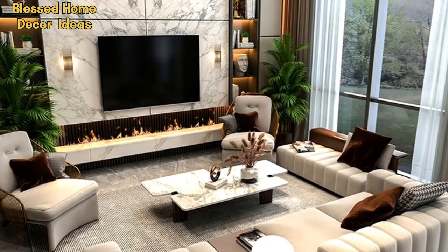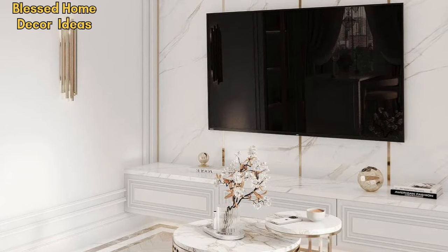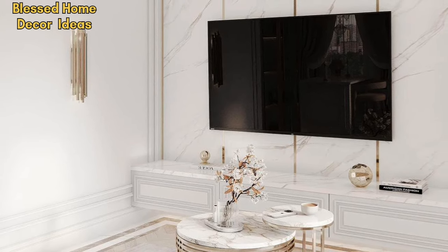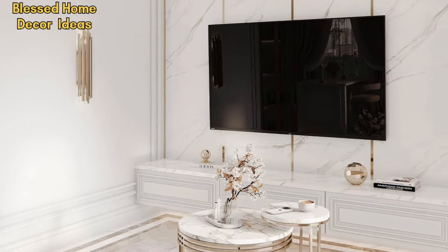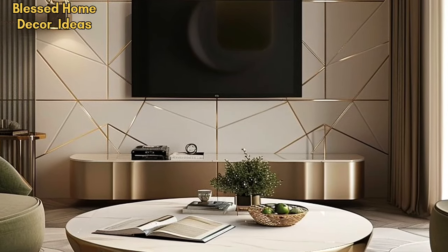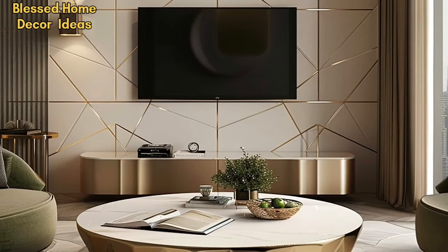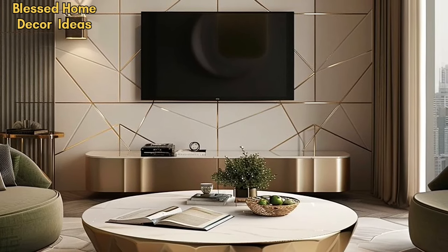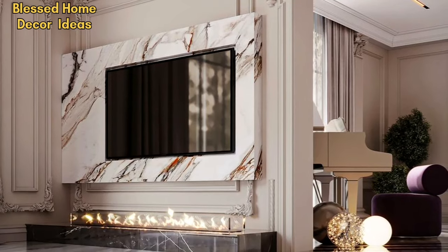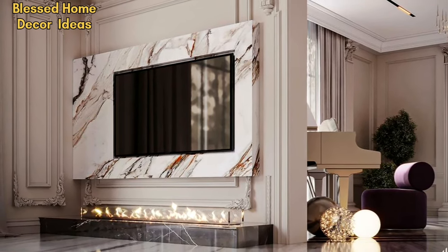Before we can determine the size of your TV stand or TV unit, you must first measure the length, width, and depth of your television. In most cases, a TV is measured diagonally. And remember to measure the frame of the TV too, to determine the overall size of your TV. Your TV stand must be at least several inches wider than the TV to ensure both safety and aesthetics.